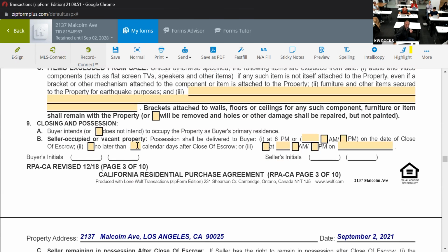When it comes to possession, there could be some negotiation done before, and you want to make it easy, so you say, okay, no later than X amount of days after close. Let's say you already had a conversation with the listing agent and they say, hey, listen, the seller will not be moving out until 3 days after closing. That's when you put in 3 days. Sometimes the listing agent already indicated in the MLS that the seller wants to stay 2 or 3 days after close. If you go back and look at the MLS, you can find that.